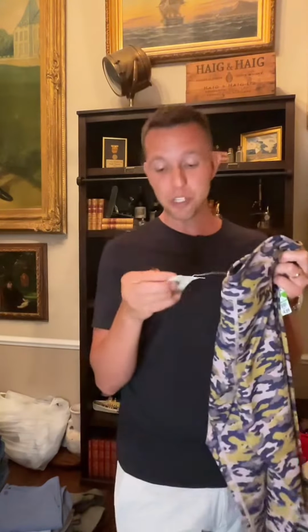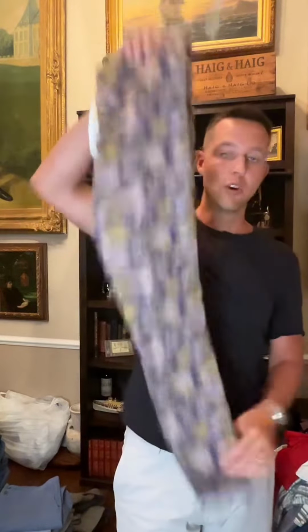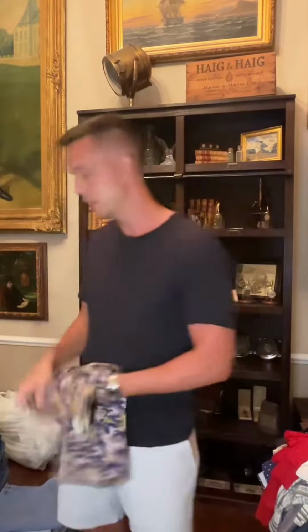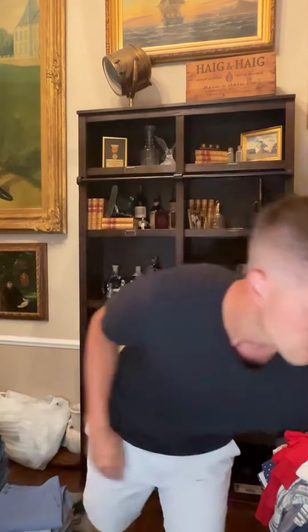But anyways, Fabletics, they were new with tags. I checked up the comps. They were like $25, $26 new with tags selling online, this model. So I picked them up. Normally this is not a brand I pick up, Fabletics, but it was new with tags. Is it a good find? Is it not? I don't know. $25, probably good. Paid $5 for them.